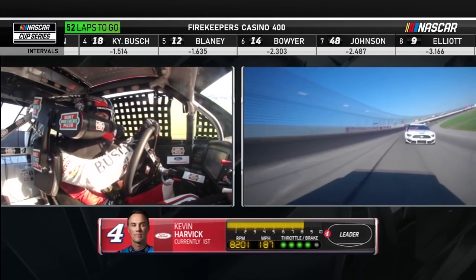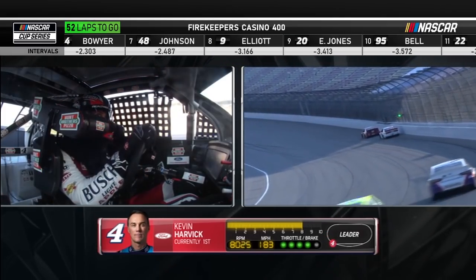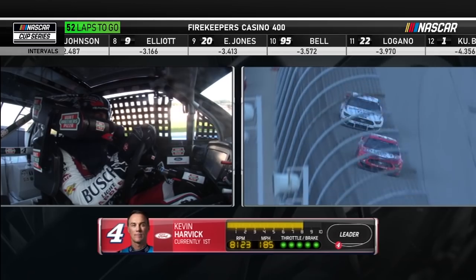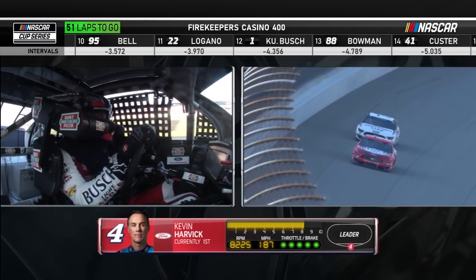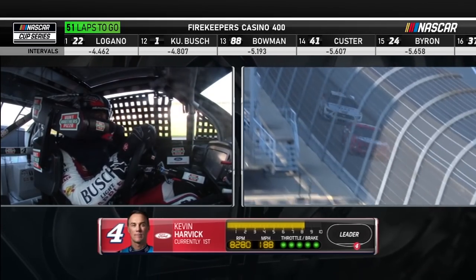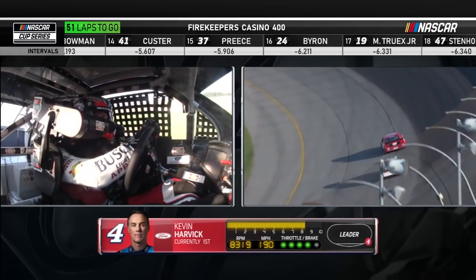Brad, a lot of confidence after last week. Kind of dominated that race. That's the first race they've just gone and taken control of. And now, sitting there putting pressure on Kevin Harvick, his team has to feel like they're starting to get their feet underneath them. Remember, a brand new team, brand new group of people together this year.